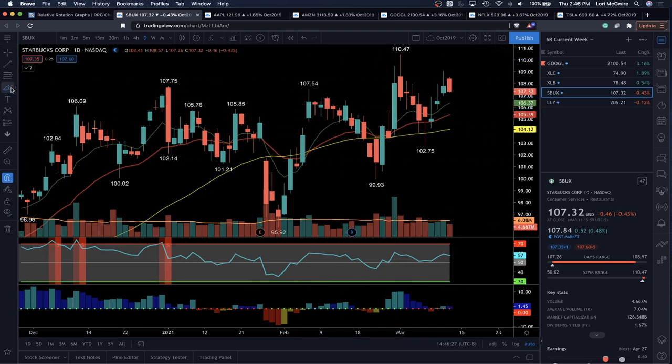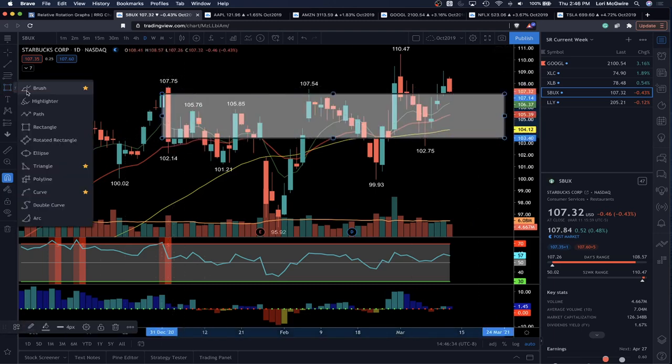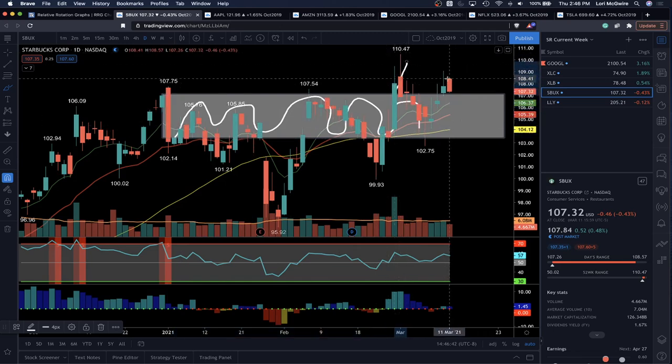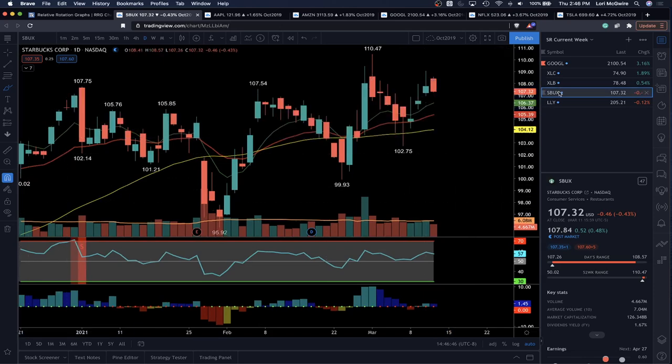I'm going to draw that for you. I like to draw zones for myself so I can visualize where bulls thought this was a deal. So bulls were buying in here saying, I like this area. I find it to be a good deal. Then it popped up and then bears sold into it. So let's see if we pull back into that range. Will bulls find that to be at a discount?